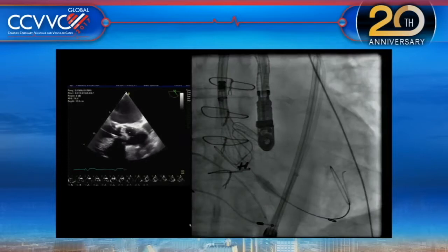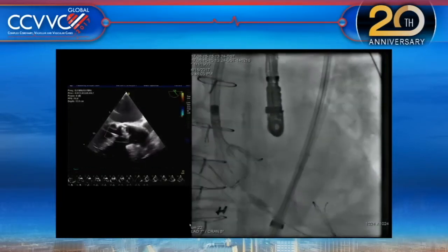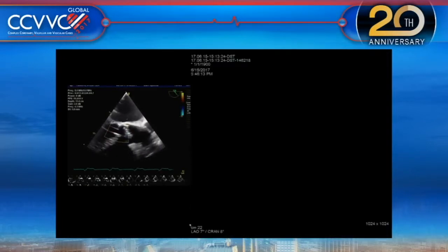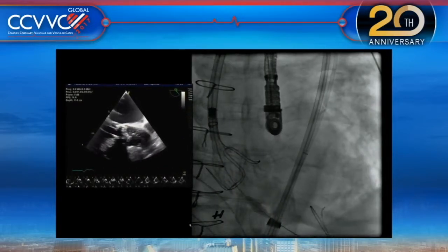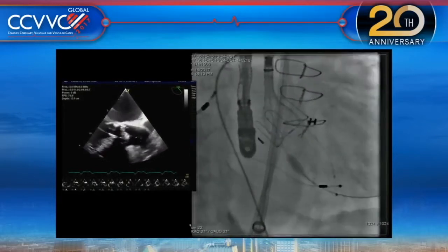Okay, now you go and check a couple of views just to make sure we are nicely aligned. Take a cine here. The cine is good. I think no parallax. Let's go the other way, no parallax. Release this valve. The other view here.